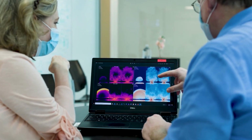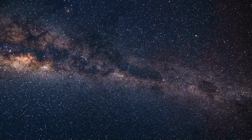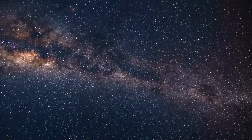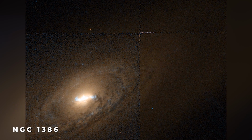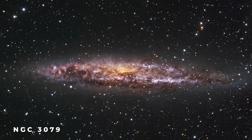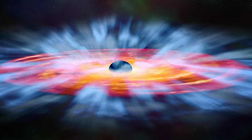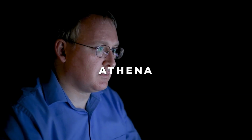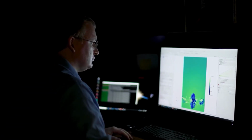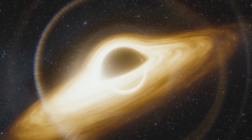The simulations powered by NASA's supercomputer by Tanner and Weaver employ the entire mass of an imaginary galaxy around the size of the Milky Way to establish realistic starting conditions. Spiral galaxies like NGC 1386, NGC 3079, and NGC 4945 were studied for their gas dispersion and other AGN features. Tanner altered the Athena astrophysical hydrodynamics algorithm to examine how the jets and gas interact with one another over a distance of 26,000 light-years, or roughly half the Milky Way's radius.